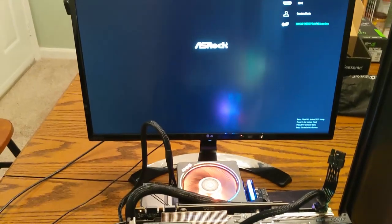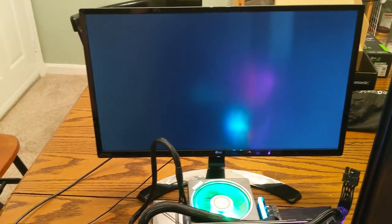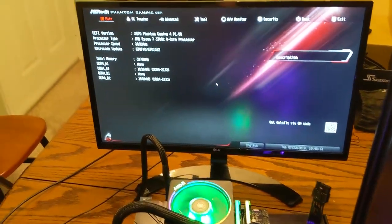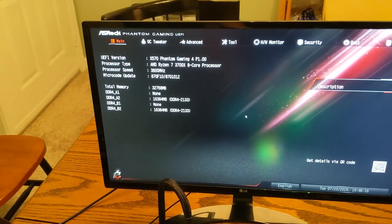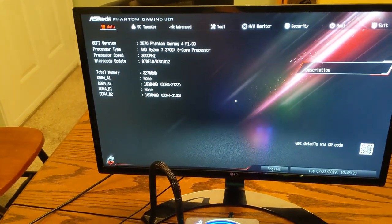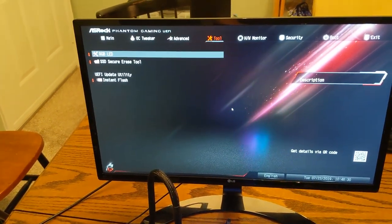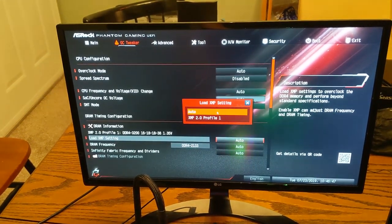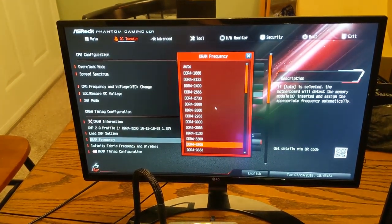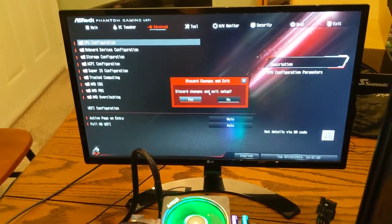There we go. F2 or delete. Spamming F2. Cool. I do not have a mouse plugged in, so I can't do everything here, but I can at least go to main. We can see I've got my CPU at 3600 megahertz, 32 gigs of RAM. Ooh, DDR4-2133. Well, it has XMP, so I should definitely be able to clock that up to the proper speed. Let's go ahead and load the XMP setting for DDR4-3200. Ooh, it even supports 33. Ooh, wow. No, I think it only goes to 3200. So let's do that. Hit escape.